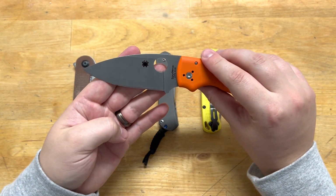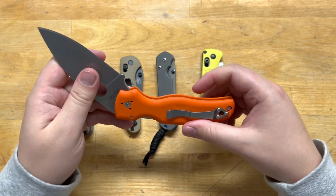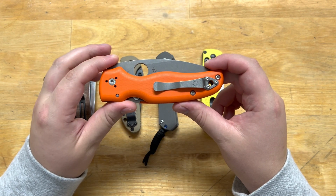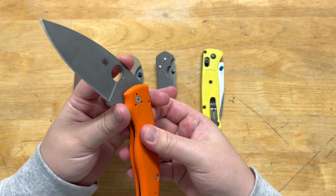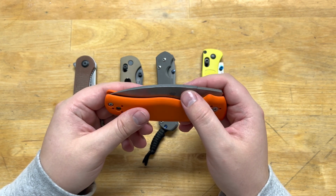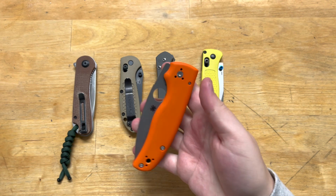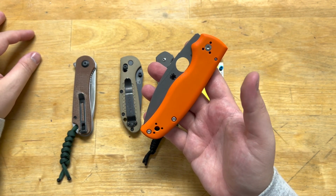First off, we have the Spyderco Shaman. This is a Golden Colorado design from Spyderco. Very, very popular. This knife was originally $150. Currently, it is sitting at $234, I believe, for a standard one, or $230 to $240, which is absolutely ridiculous. This knife comes out of the same factory, has the same construction and same materials as the PM2 and the Para 3. So the fact that they're charging as much as they are for it, absolutely ridiculous.